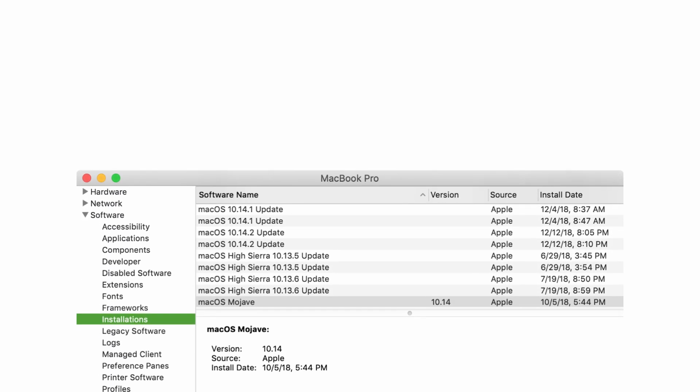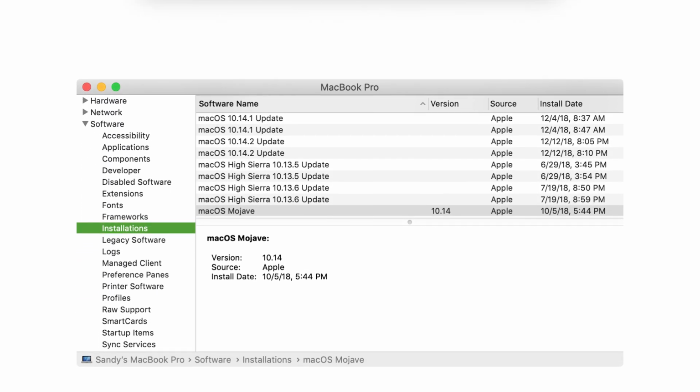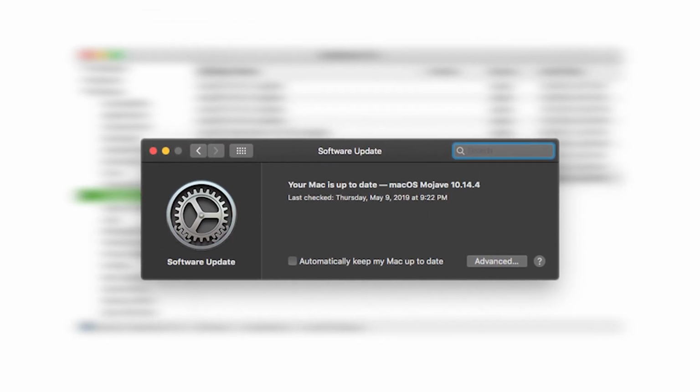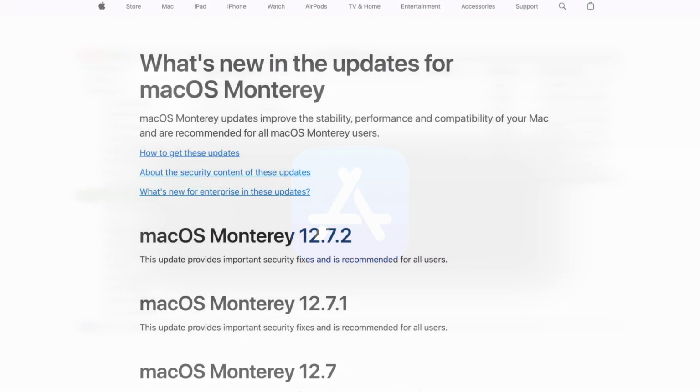Moving on, tip number 4 is keeping your operating system and applications up to date. Regular updates often bring bug fixes and performance improvements. Don't forget to update your applications from the respective app stores or official websites.